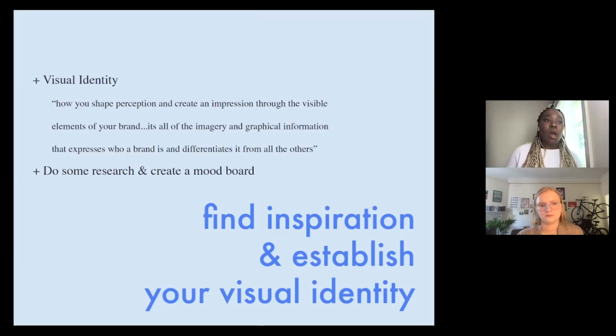Just online, HubSpot has articles with some. Behance is another place that you can go to look at examples of people's personal websites and portfolios. Pinterest is a great one to also find those examples and also create mood boards. But it's just a matter of figuring out how you visually want to identify yourself and present yourself.